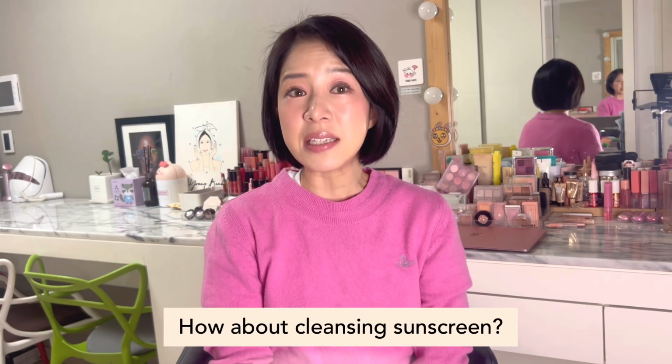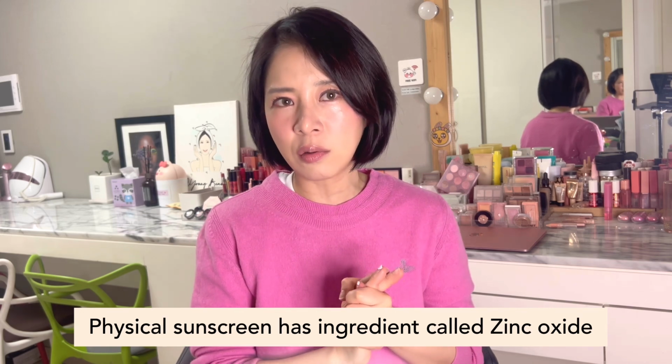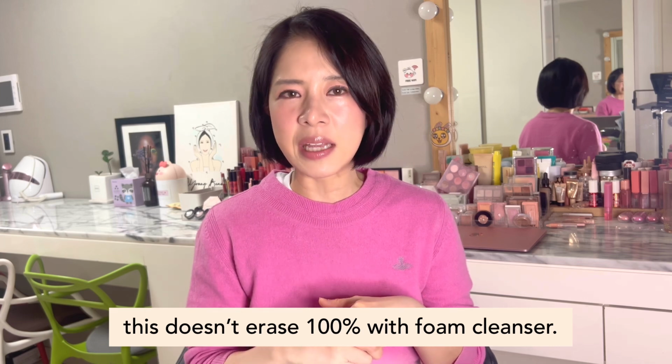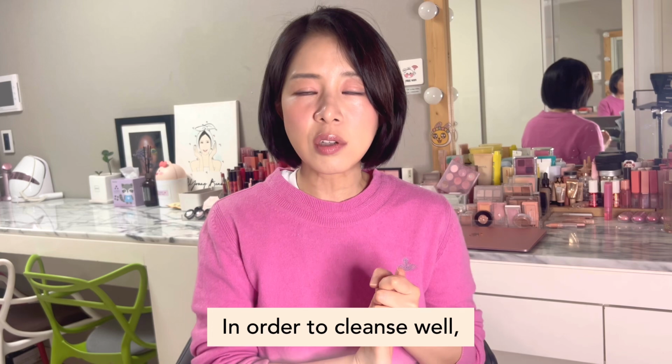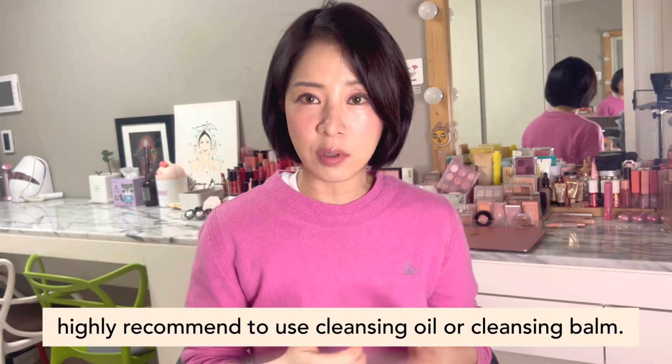How about cleansing sunscreen? This physical sunscreen has an ingredient called zinc oxide, and basically it doesn't cleanse 100% with a foam cleanser. So in order to cleanse well, I highly recommend using cleansing oil or cleansing balm.